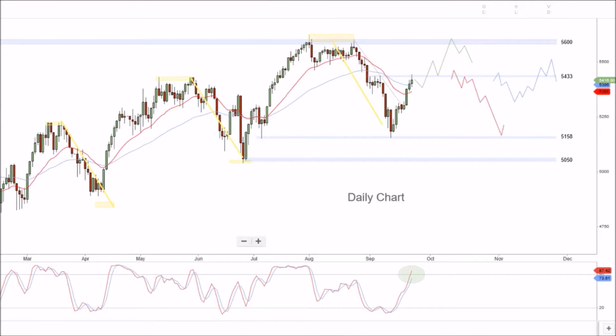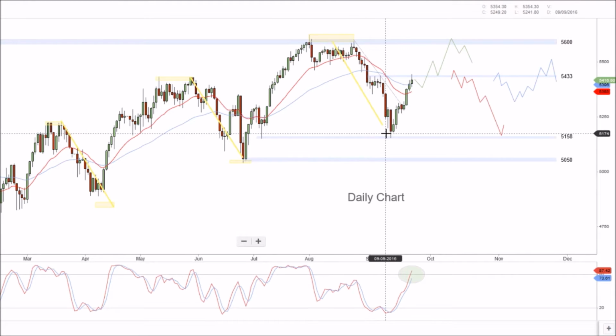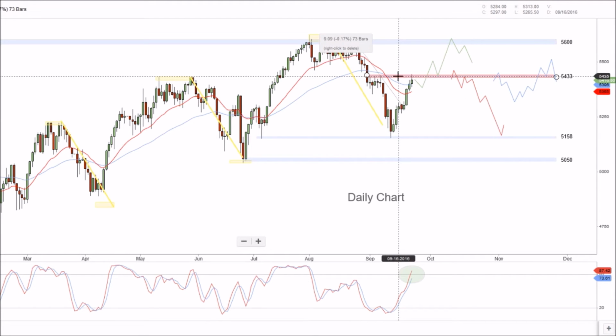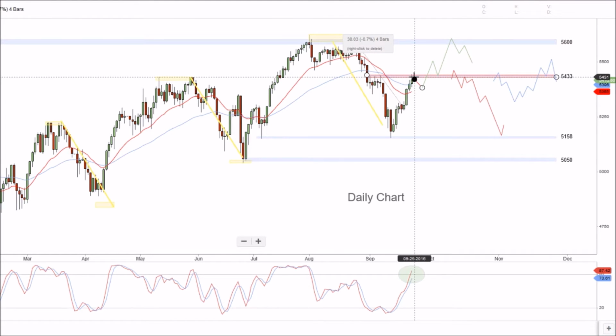Okay, let's take a look at the ASX 200 on the daily view now. We've got three scenarios marked up here. We've had the move higher: higher high, higher low, higher high, higher low. We've potentially made that higher high at 5,600. Now, if we're looking for this 51-58 zone to hold, that would be a higher low, a good area to push up from. Now, we are coming to level. We did back off on Friday.